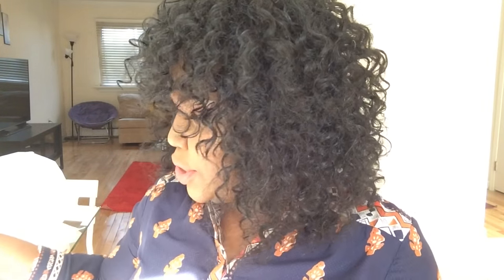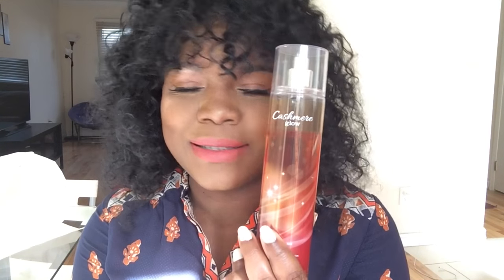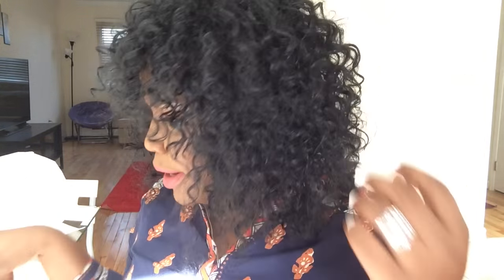And then I also have the Cashmere Glow. I actually bought this because I love the way the shower gel smells. The shower gel smells so good, oh my God, you have no idea. And this one is good too, but I don't wear it often. That's why it's still a little bit full. But the shower gel, I've used a couple of them, and they're all gone now.